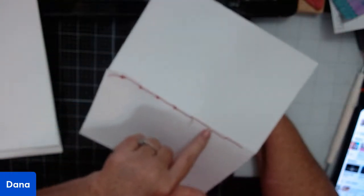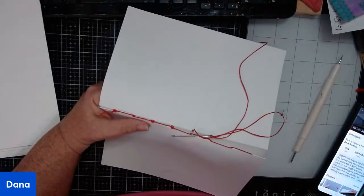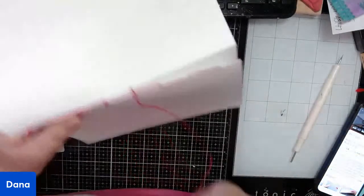So how many holes do you have to do? An odd number or an even number of holes? Does it matter? 1, 2, 3, 4, 5, 6, 7. I have 8 holes. Okay, so an even number of holes. And the name of it is called a case book binding.